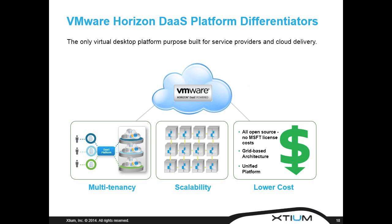So I'm going to talk a little bit about the technology. The platform itself, formerly known as Xtium, now known as the Horizon DaaS platform, is specifically designed for hosting service providers. Xtium looked around, they wanted to offer DaaS to their managed service provider partners, and they selected the now Horizon DaaS platform technology really for these reasons.